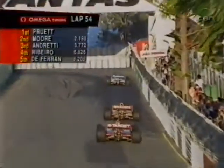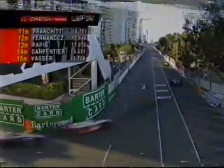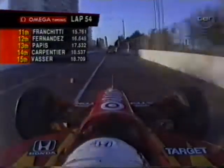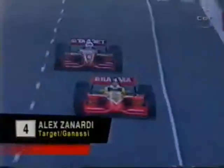They don't need to wind him into a frenzy because the last thing he needs to do is scrape this thing down a wall again. Look at him locking up that inside front again. That's Mark Blundell right behind him. Blundell is 8th, Ray Hull is 9th, Richie Hearn is 10th. You don't need to make another mistake. You're exactly right, Neil. At this late stage in the race, take what you can and just go home and forget today. Scott Pruett has a margin of 2.1 seconds over Greg Moore, who's 1.5 seconds clear of Michael Andretti.